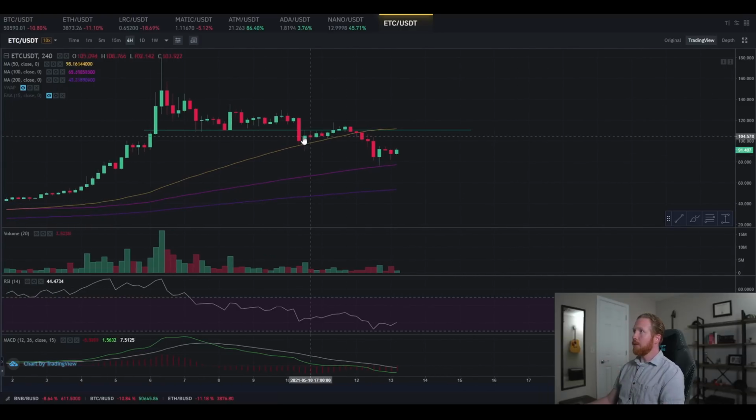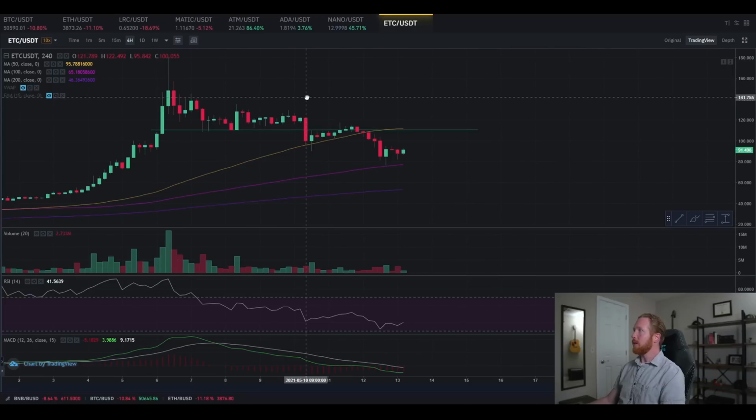Not much else to note here. I want to look a little closer at the 15, but for now just note 110 is probably the next potential resistance level. And what's happened here too, if you notice, anytime there's been a support or resistance line that's broken, Ethereum Classic has a tendency of breaking through it really hard.